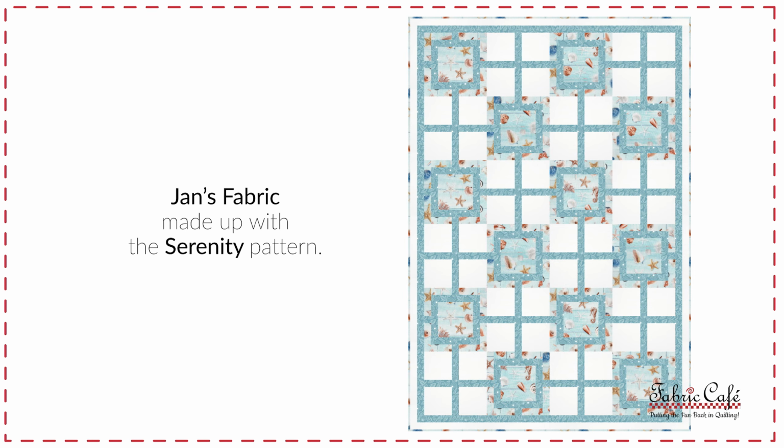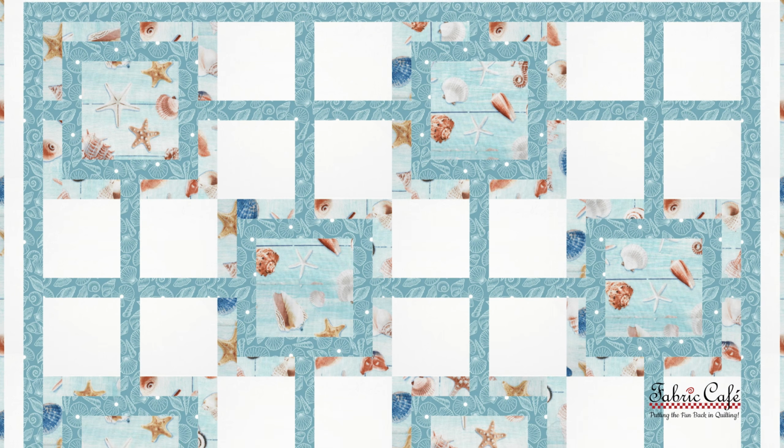But for a little surprise, I have a secondary pattern that I also think it looks great in. Now this is our Serenity pattern, and I think that the blocks are a little bigger, so you're going to see a little bit more of your focus fabric, and it works so perfectly. Now, Jan, I think either one of these is going to look beautiful in your home, in that chair, for those cooler mornings, so you can cuddle up and think of sunny, warm days.